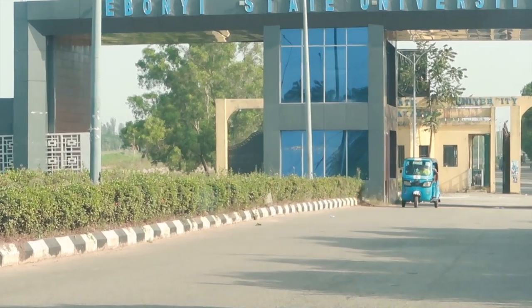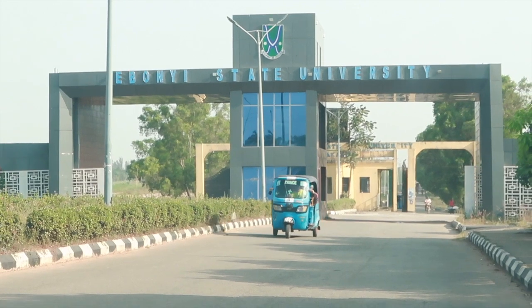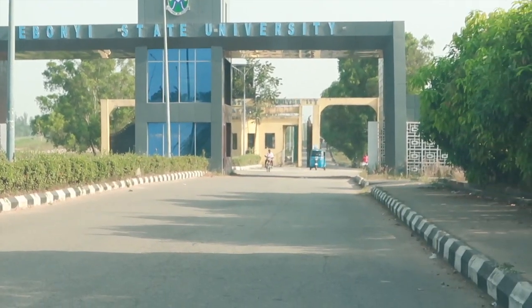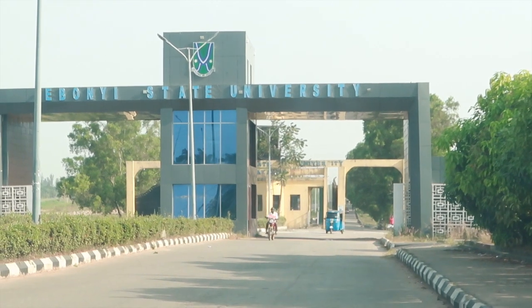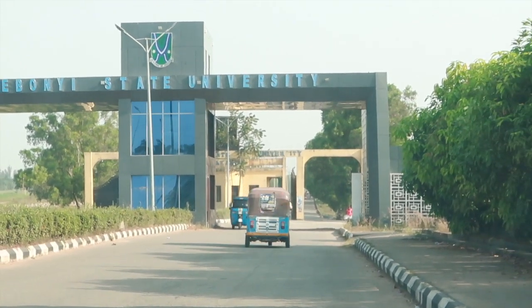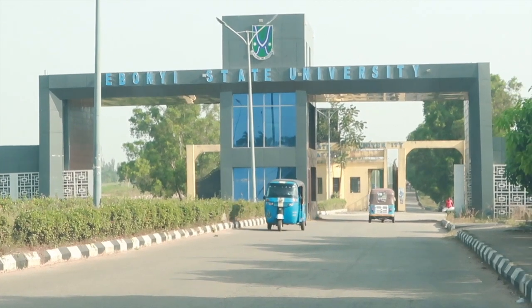Students are still writing exams. By this time, today is what? Today is Tuesday. No, I mean the date. 21. Today is 21 and students are still writing exams. That means they're not going home for Xmas. So you can see now they are short, so the keke is taking them inside.